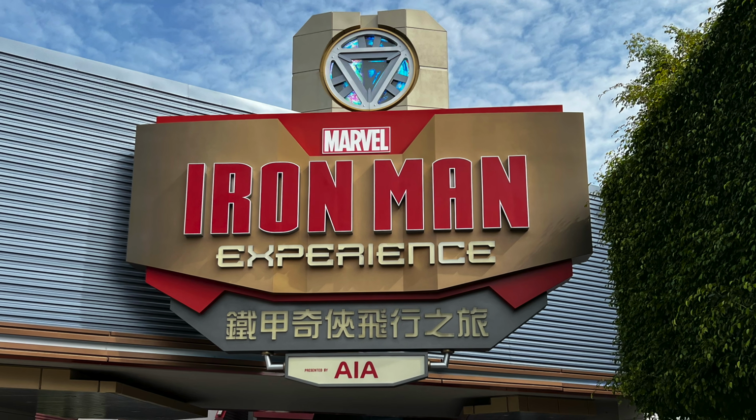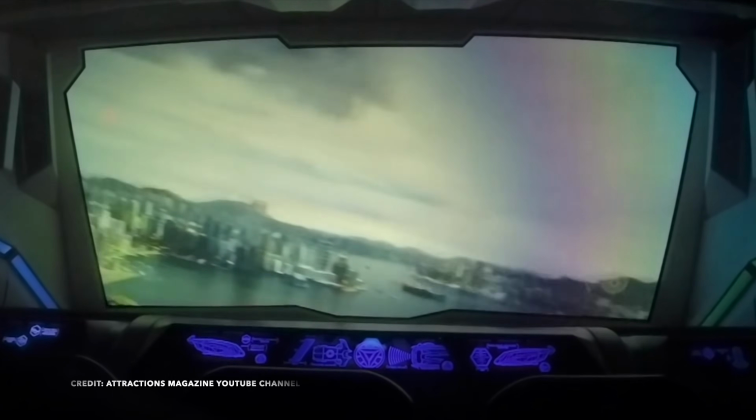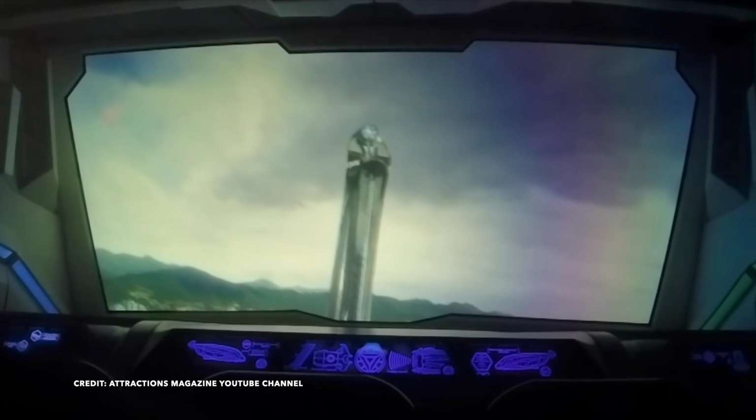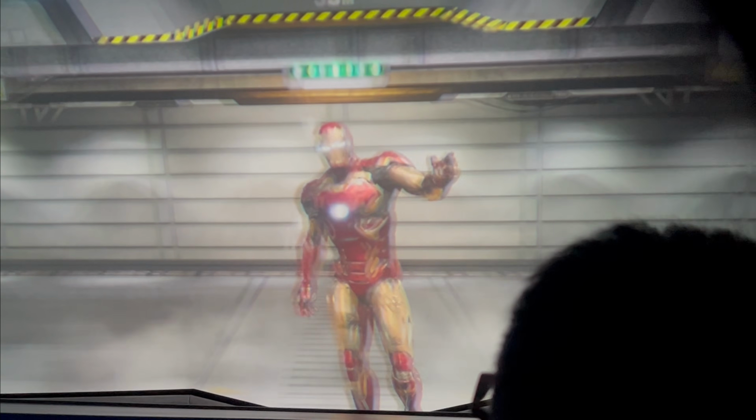At number 5, it's the Iron Man experience. This ride is an action-packed 3D simulator attraction, and you'll be soaring over Hong Kong to see the new Hong Kong Stark Tower. When suddenly there's an attack from Hydra and Iron Man comes to the rescue. This ride is also unique to Hong Kong Disneyland. If you like the Star Tours attraction in the other Disney parks, then this one is a great one to go on.